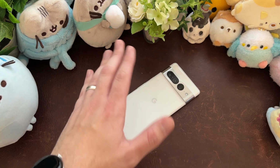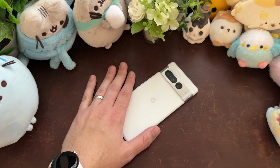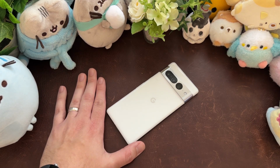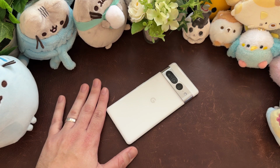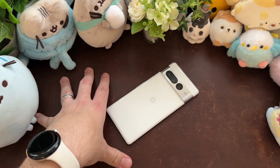You know, full disclosure, of course, Google, I'm on Team Pixel now. Google sent this out. They sent out the 7 Pro. They sent out the watch, which will be a different themed video tomorrow. We'll talk about the watch. The watch has a couple growing pains that we'll talk about. But the phone this year, pretty darn good so far.